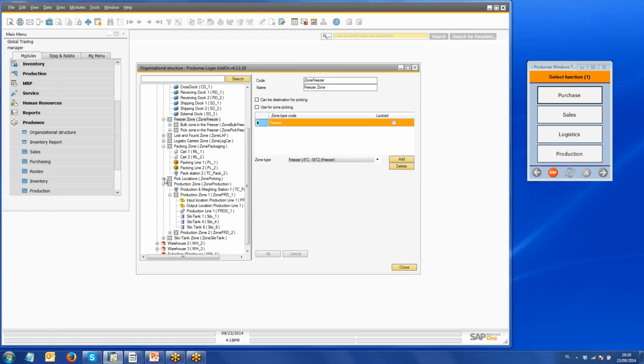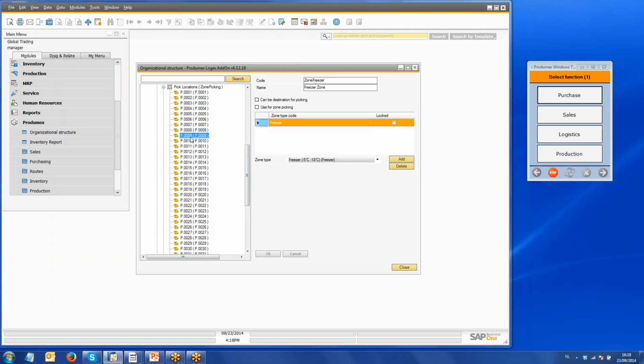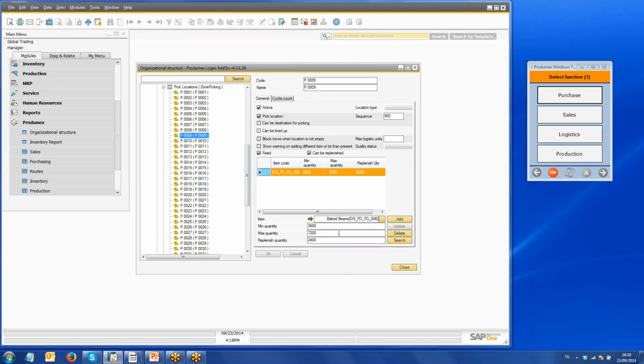If we go, for instance, to the pick locations, then we go to the individual pick locations. We can define at a specific location whether that location is assigned to or reserved for a specific product. So in this pick location, you see that we have defined that this bin location is reserved for this product, for baked beans, and we can define at the location level what the maximum quantity is that we can store at that location. We can define the minimum quantity that should be at the location, and we also can define a replenishment quantity. If the quantity drops below the quantity that we have specified here, the system will automatically generate a replenishment order to get stock from a bulk location and bring it to the pick location.